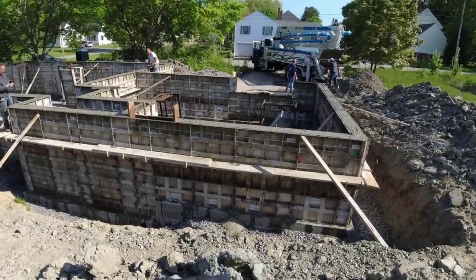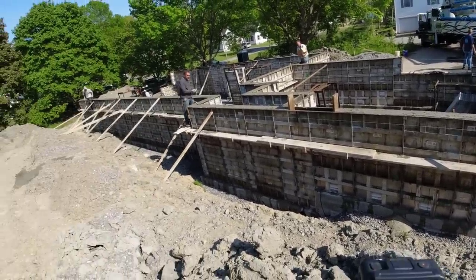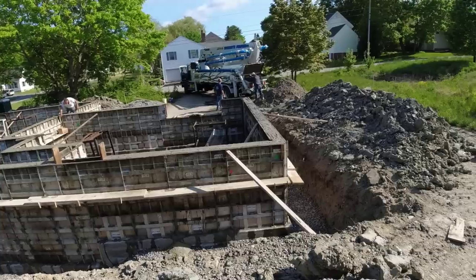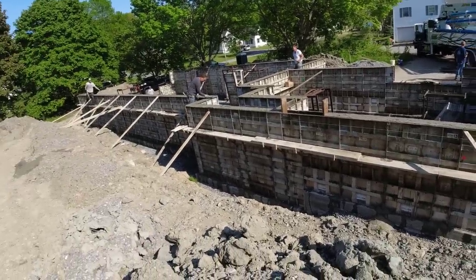Yeah, and that's how our foundation wall is pumped, guys. 49 yards, house and garage. We'll strip these forms tomorrow, and then they'll give it a couple days and they'll start backfilling, get it ready for the concrete floor.